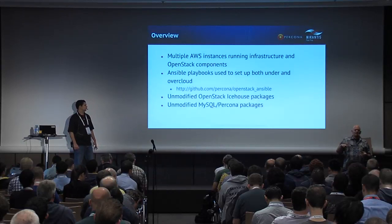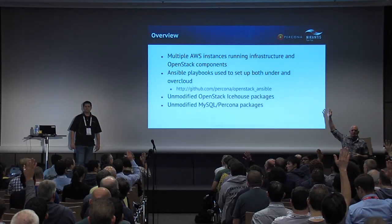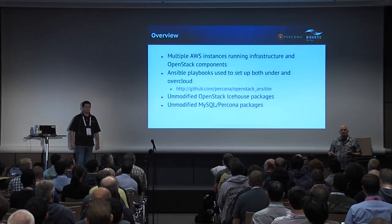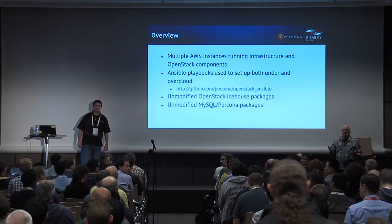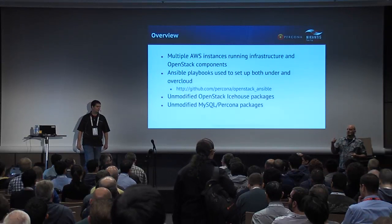So of all the people here, how many people use standard MySQL master-slave replication? Okay, about 15, 20%. How many people use MySQL Galera cluster? How many people use a combination of both? Okay. Anyone use Postgres or another database, DB2? Okay, you have one person, Postgres?